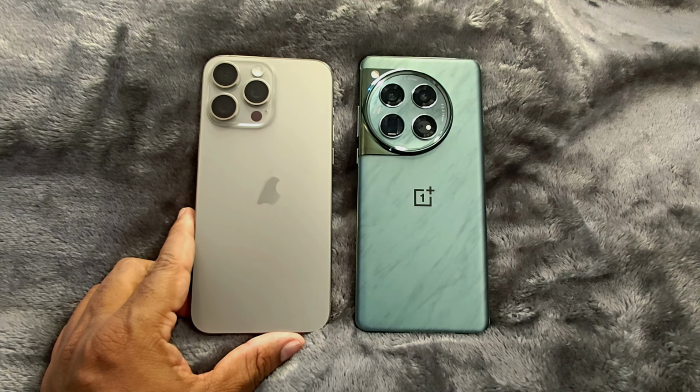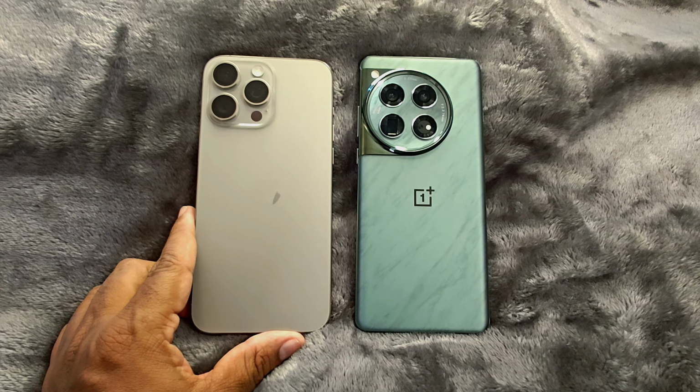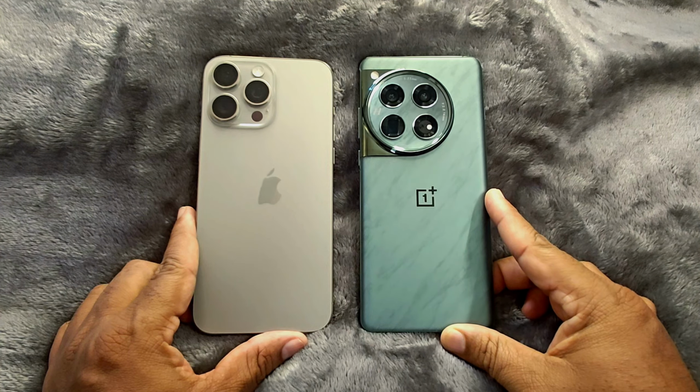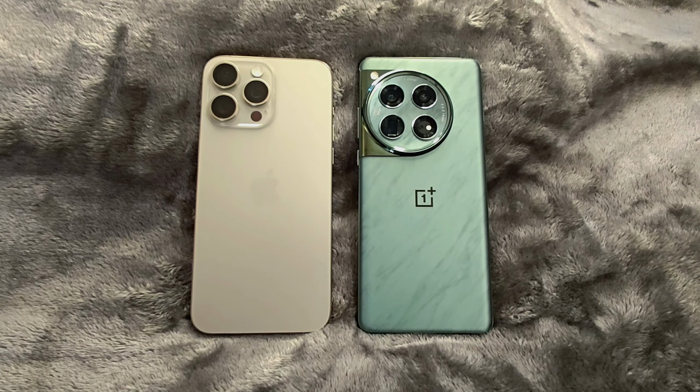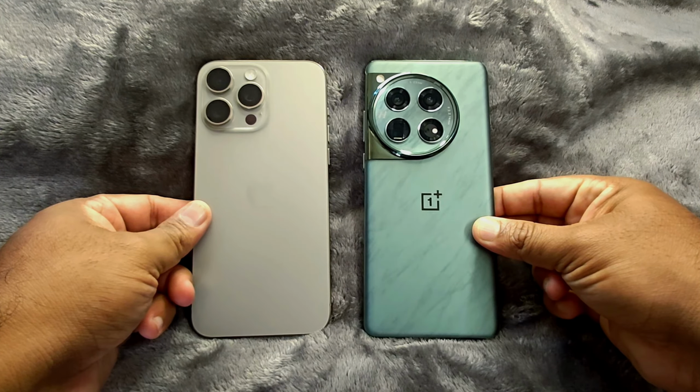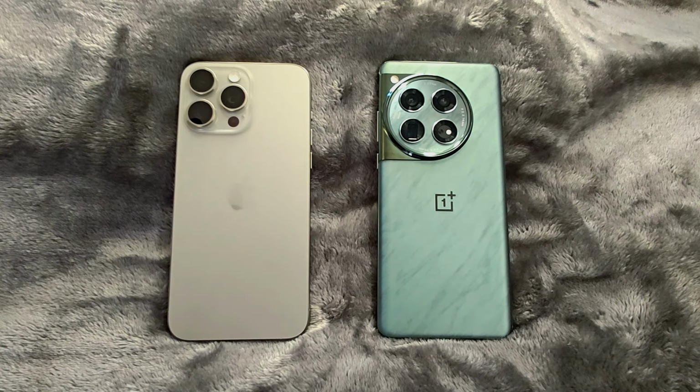Is this a fair comparison? I will say no, but if that is the case, then why am I doing this test? You might be wondering about this, right? Okay, let us just check what exactly are we getting for 60,000, and are we getting 2.5 times better results in each and every aspect on iPhone? Let us check in this test.